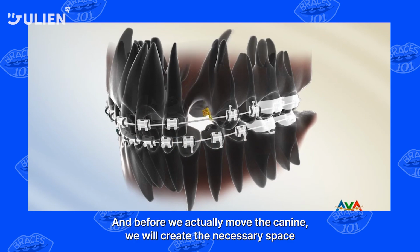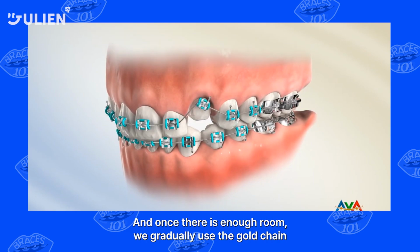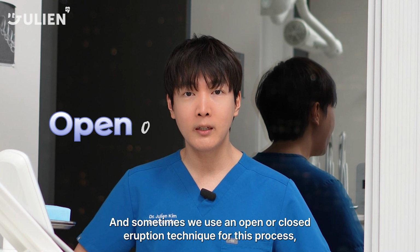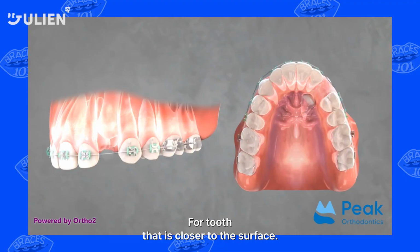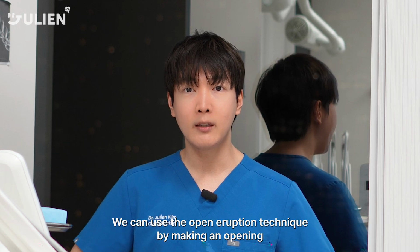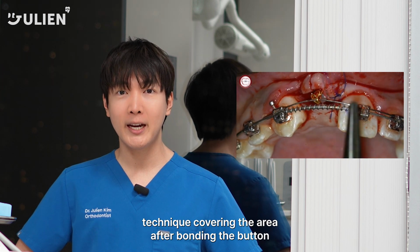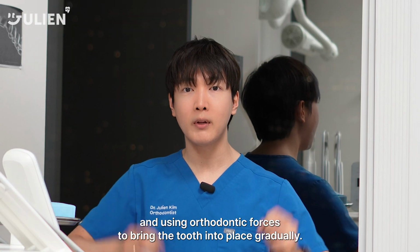Before we actually move the canine, we will create the necessary space using coil springs and braces, and once there is enough room, we gradually use the gold chain to guide the tooth into its proper position alongside other teeth. Sometimes we use an open or closed eruption technique, depending on the depth of the impacted tooth. For a tooth that is closer to the surface, we can use an open eruption technique by making an opening in the gum and allowing it to erupt naturally over time. But when it's much deeper, we use a closed eruption technique, covering the area after bonding the button and using orthodontic forces to bring the tooth into place gradually.